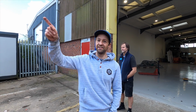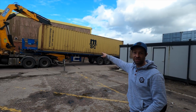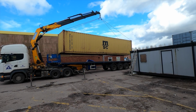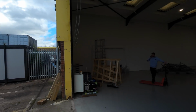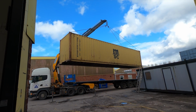As that is now, it can lift 26,000 kilos. He reckons at 40 meters extended, it can still lift a 3,800 kilo shipping container. Good thing now. 40 meters. Woohoo! One in the air. One over there.